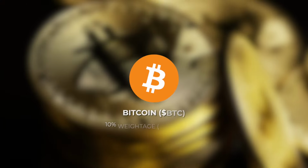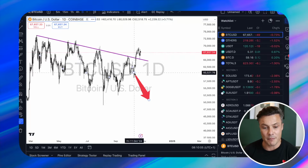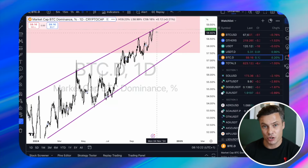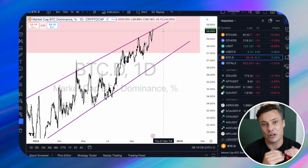Now, first things first, at the top of the list, I had 10% of my portfolio in Bitcoin. And the major reason for this was that maybe we were going to see a pullback in Bitcoin. And if that happened, the altcoins would have bled really hard. So it made sense to hold more money in Bitcoin. However, now with the market looking extra bullish and Bitcoin dominance continuing to soar towards the upside, I think it's time to reduce the amount of Bitcoin I'm holding because the opportunity in altcoins is that much bigger right now.